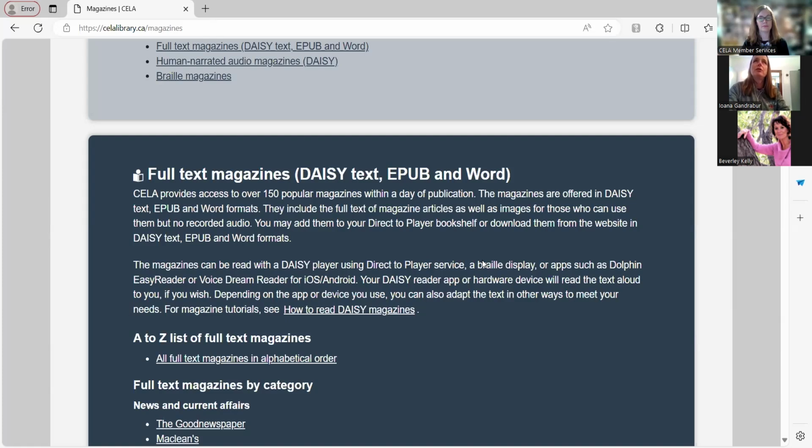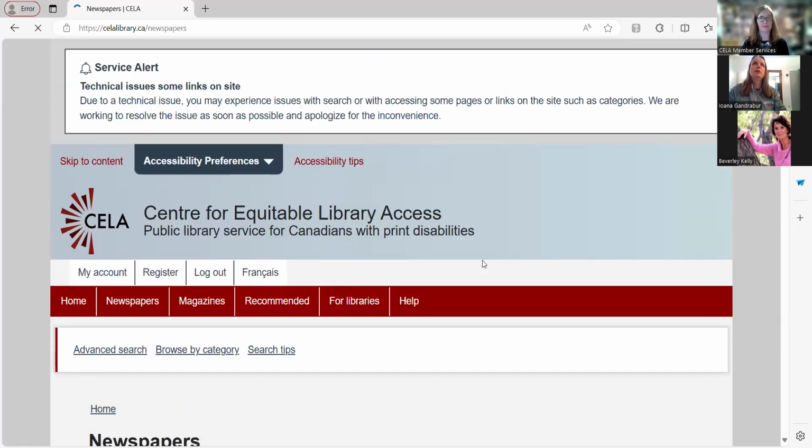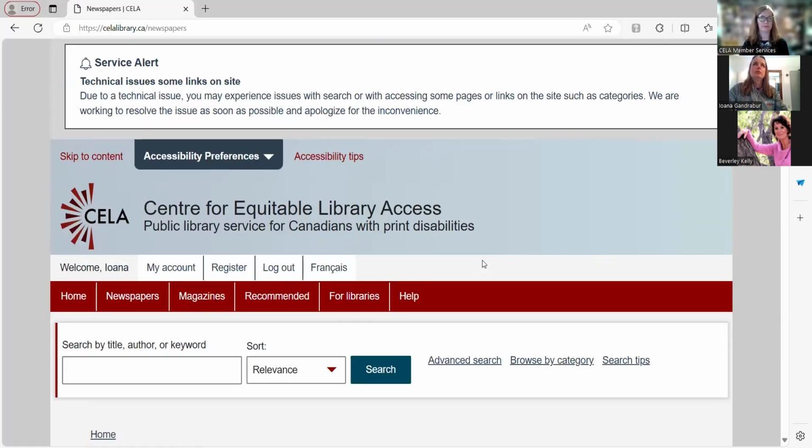Let's have a quick look at the newspapers. Links listed. Now, let's go to the top and newspapers. Enter. Loading page. Here we go. Newspapers CELA. Heading level 1 newspapers. And like in the magazines section, you will see them organized, as I mentioned, by length. Overview heading level.